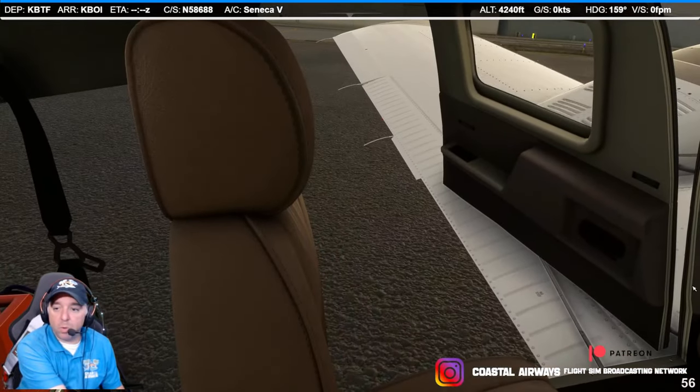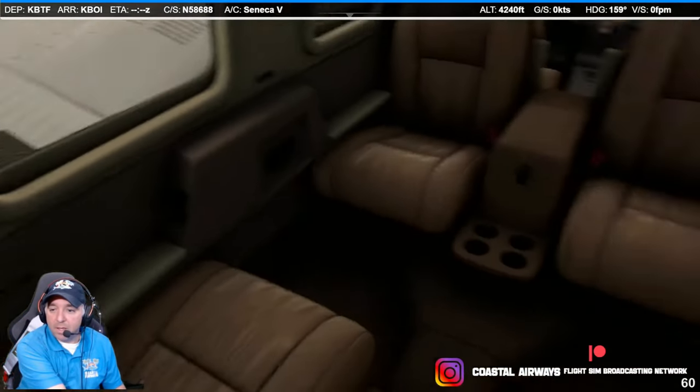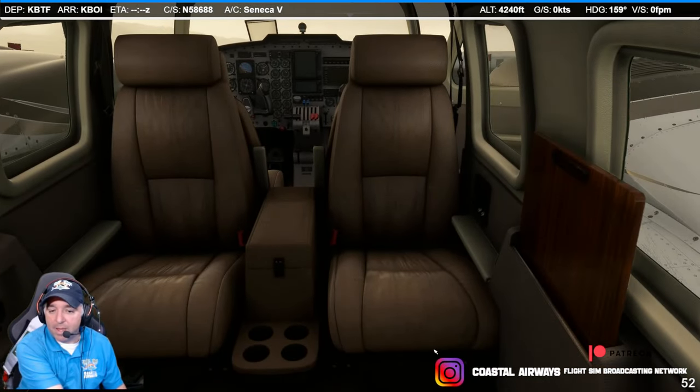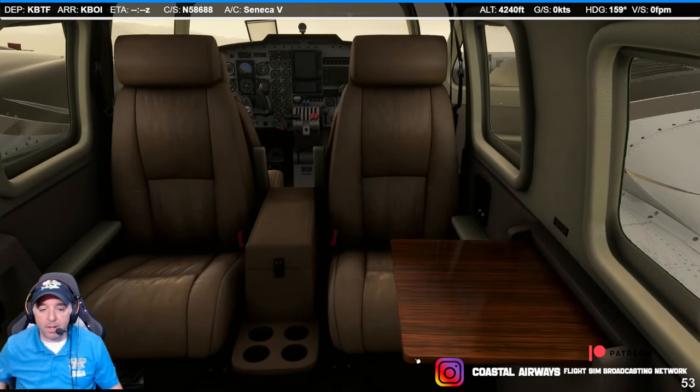We're going to go ahead and shut the doors. Again, Coronado does a great job with modeling all of that. They've got a table out here that passengers could play cards on, whatever. Cool stuff.